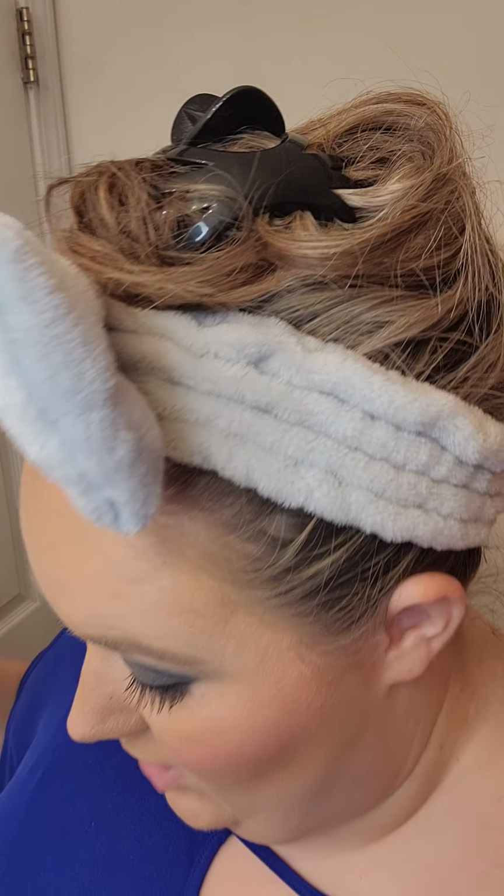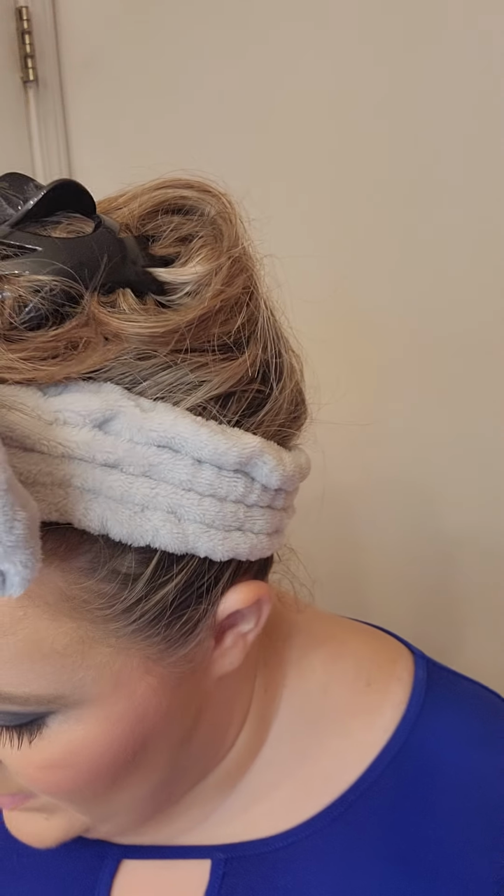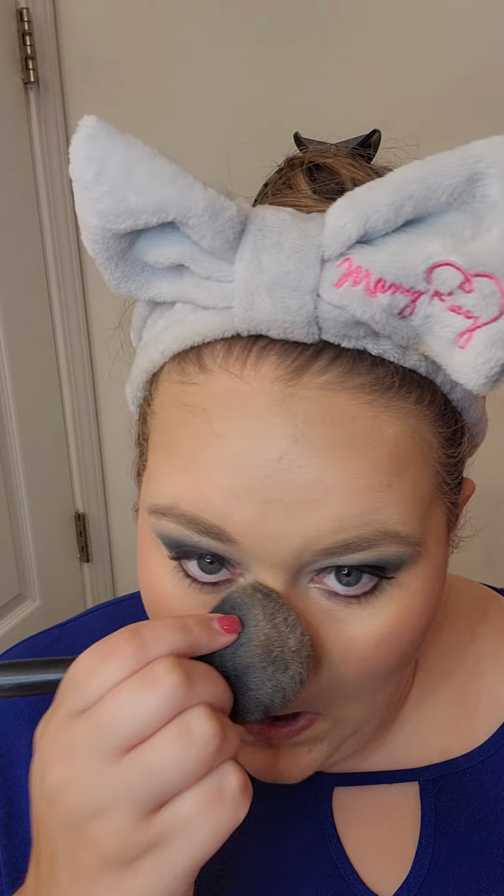Perfect, perfect. So now that's my lashes and that's my mascara. And I just love that it's in a hot pink tube. Like, it just makes me happy. So anyway, I am going to go over my face with my powder brush and blend all the extras away.